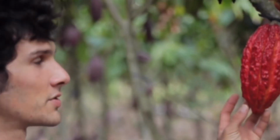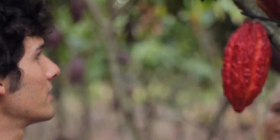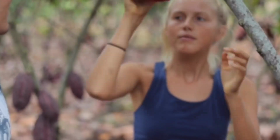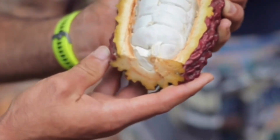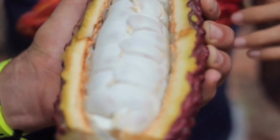So here's a fruit that's ready to harvest, and we know it's ready because it's lightening in color. And when it's really dark, you have to wait until it gets lighter in order to harvest. So go ahead, Adele, you can pick it. Yep. And then on the inside, we'll show a close-up of this really awesome flesh that's sweet and tart. And then inside this flesh is the cacao bean, which is the chocolate, bitter chocolate part.